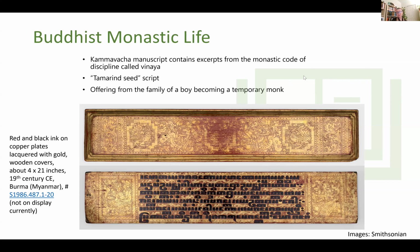And then lastly, I'm going to come to this one, and then I think we have one more slide before the small group. So this is a beautiful piece. It's actually not on display right now at the Smithsonian National Museum of Asian Art, but it is a piece that I felt was worth bringing forward and having you have a look at, because it's beautiful, and it's fairly not common to see this kind of thing here in the States anyway, as far as I have seen. And this is called a Kammawacha, and it's a manuscript that is printed on these thin copper plates.